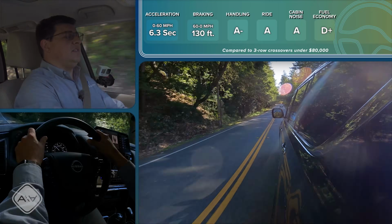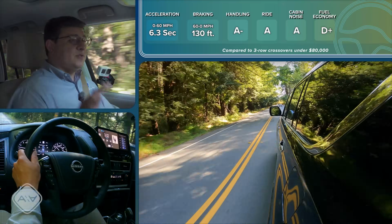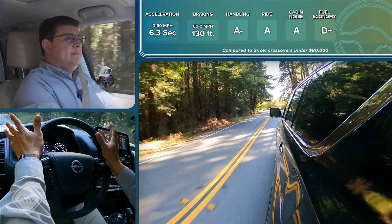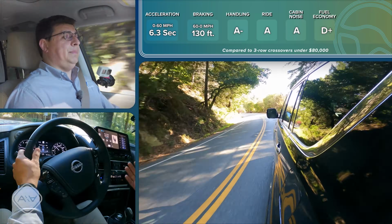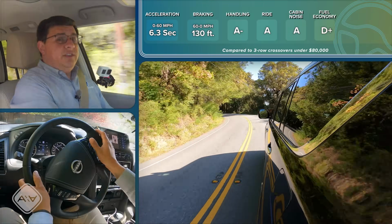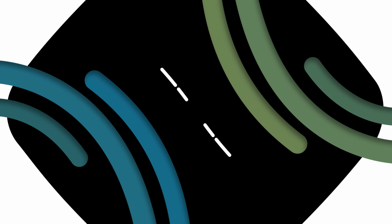If you plan on modifying your full-size SUV, there are going to be a lot of Nissan Patrol components that will fit on the Nissan Armada. And in that, guys, you might actually say that this could be direct competition to the Toyota Land Cruiser in some ways, and this is certainly going to be more fuel efficient than that Land Cruiser.